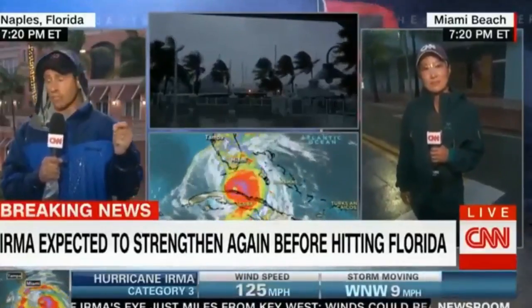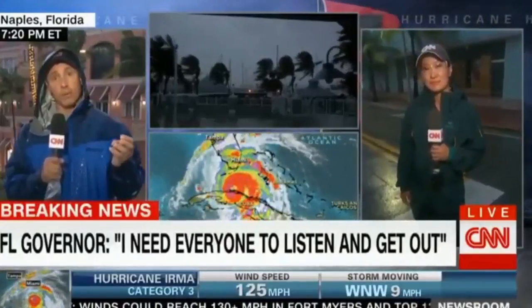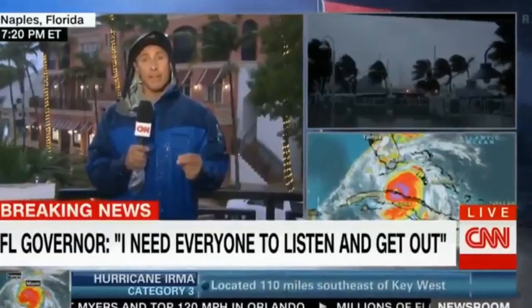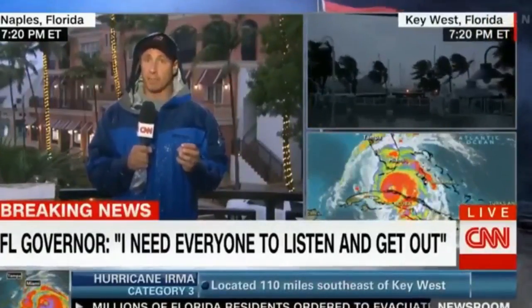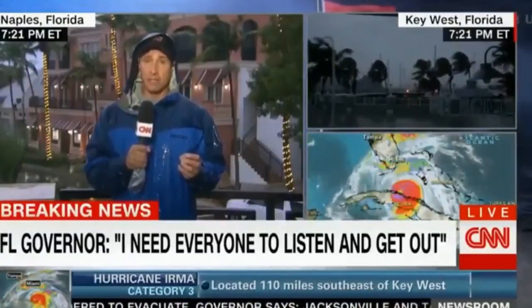Again, Governor Scott, in no uncertain terms, said if you are in a low-lying or an evacuation area where it's mandatory, heed the warning if you can. And if not, please have a plan and have the supplies you need to go as long as 3 days without any help. That's how long it could take.